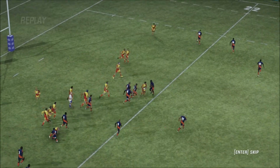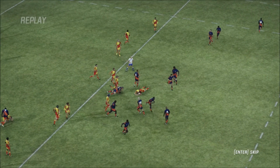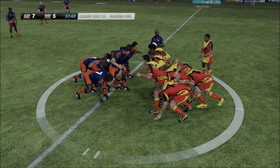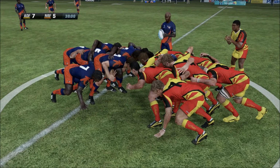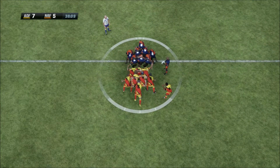We'll have a look here. He just couldn't control the ball. He'll be disappointed with that. Let's see how the scrum responds here. Scrum time seems to be a real battle for both sides tonight.